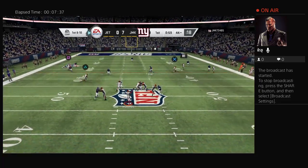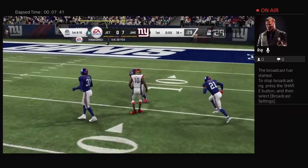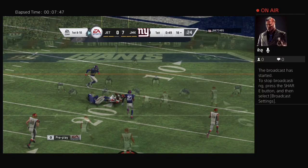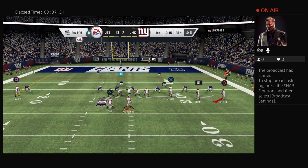On 1st down, Mahomes. That's out to Hill, right side complete. A good pickup there, 26 yards. This will be their first trip to the red zone. They have a 1st and 10 at the 18.